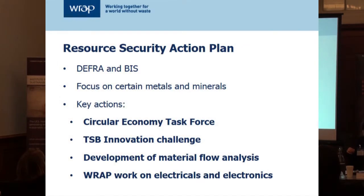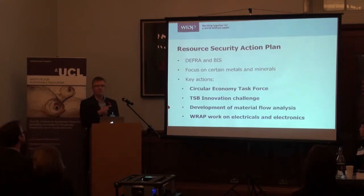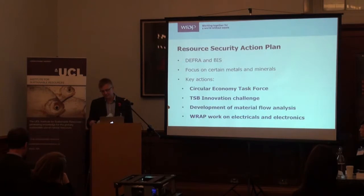The evidence base. So in terms of the raw material initiative, you've heard an awful lot already today about what's going on in terms of the waste framework directive, waste policy. The key document really where the UK government has responded to the RMI is the Resource Security Action Plan. Now, I think it's important to understand here that in this document the drivers are clearly economic. This document is jointly written by DEFRA and BIS, the business department, and also covering other departments like the MOD, who are obviously interested in some of the scarce materials.